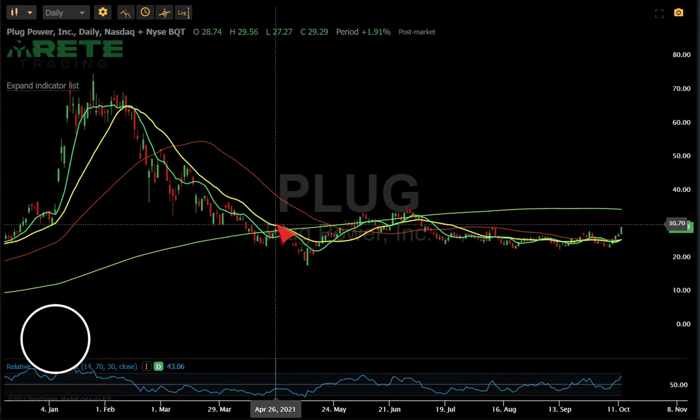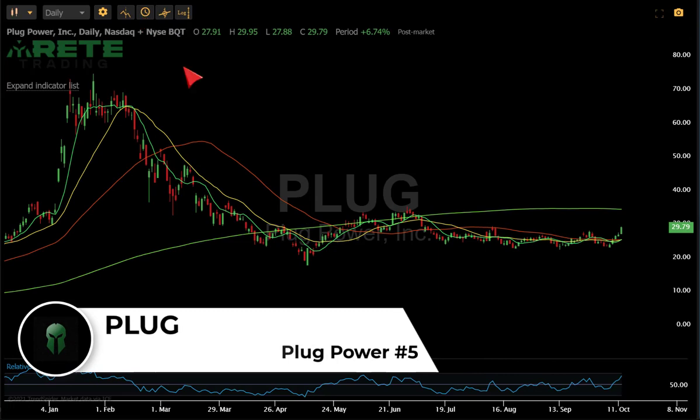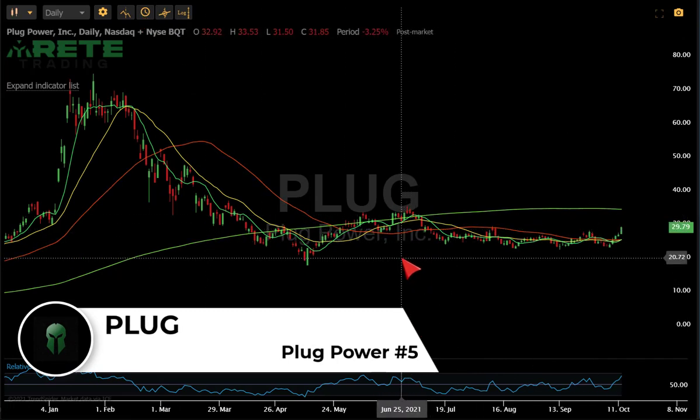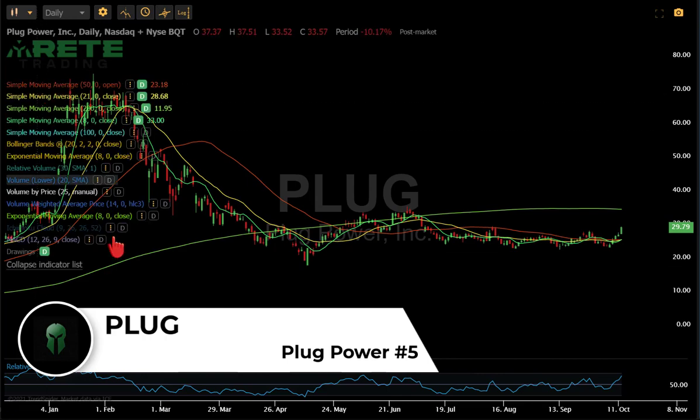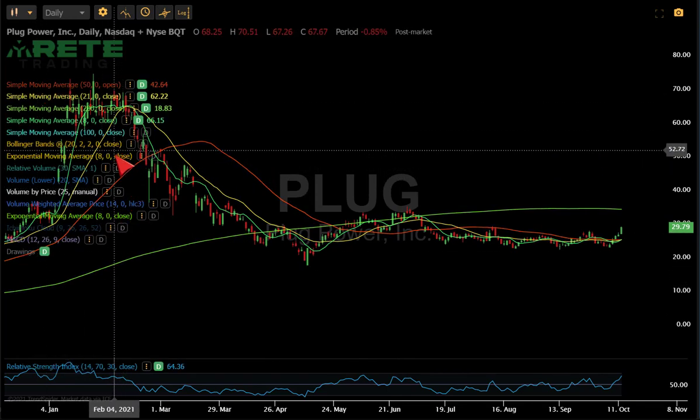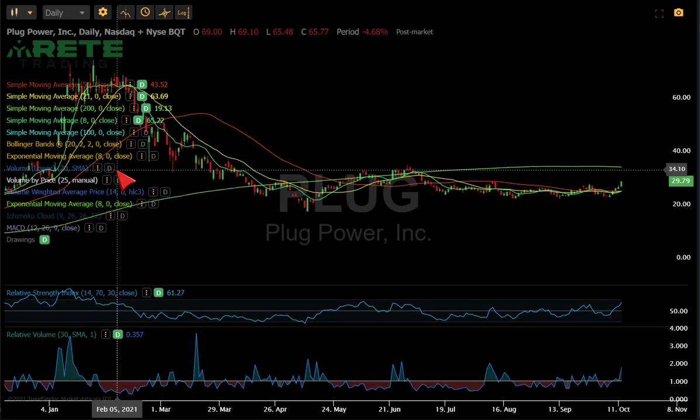And finally, plug. So tonight, I was a little apprehensive, and I'm looking at this for a trade, but the amount of options I saw go through today on this has me very interested. Let me just see the relative volume here for a moment.